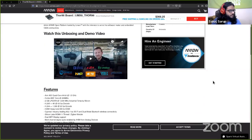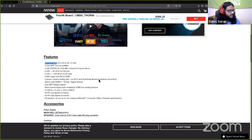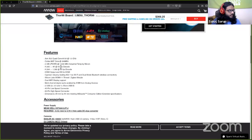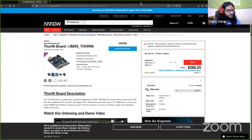So just a quick look. IMX 8, 2 gigabytes of LPDDR4 with Cortex-M4 at 266 megahertz, a couple of HDMI ports, and a bunch of other stuff. We'll go into detail right now. So stop the screen share, and now I will move on to.